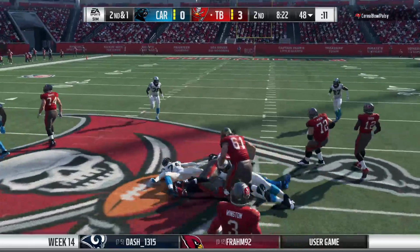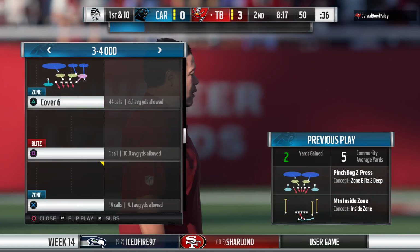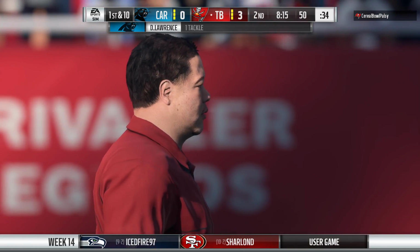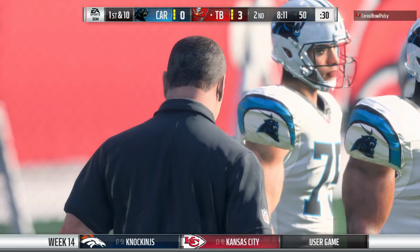They'll run it now out of the gun. 2 yards on the pickup there, but it's enough to give them a new set of downs. 2nd and 1, and people want to run the football. This is where every back in the league is supposed to do exactly what we just saw there. Pick up the first down.